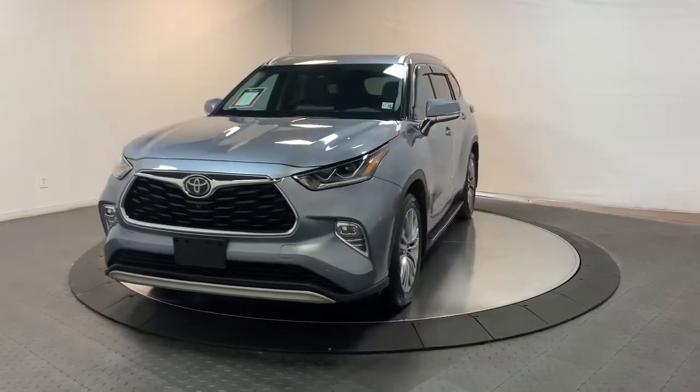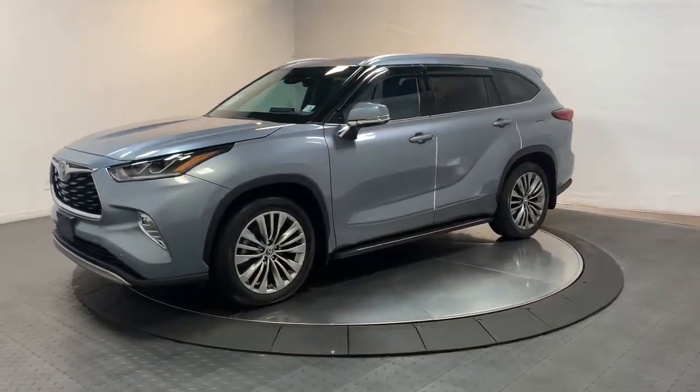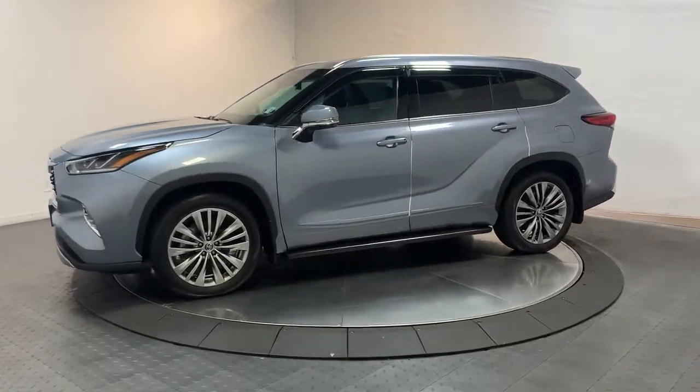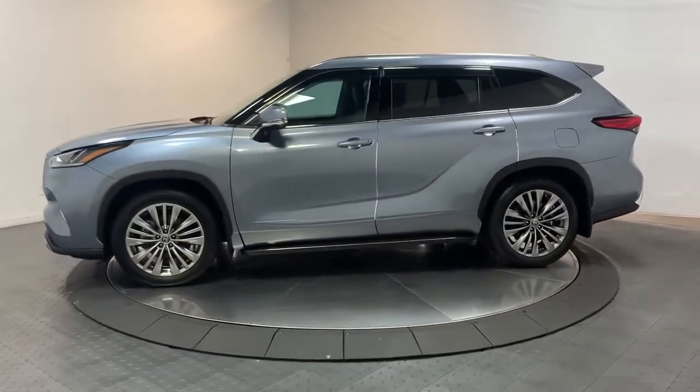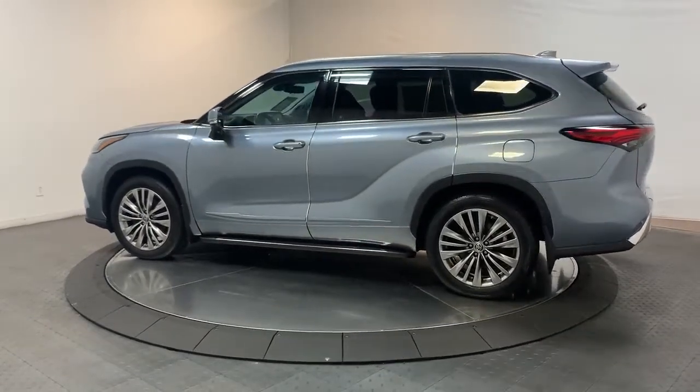Your next car could be the 2020 Toyota Highlander. With less than 50,000 miles on the odometer, this vehicle stands out from the rest. Here's a sleek and sporty Toyota Highlander your family will love.